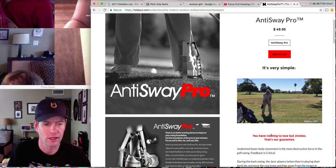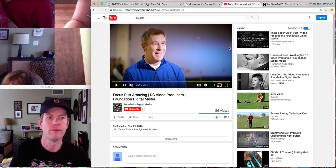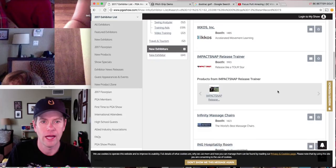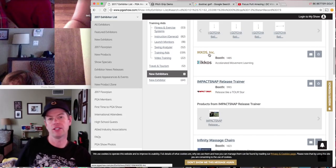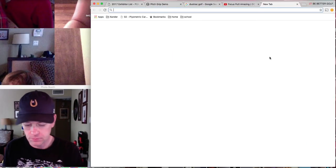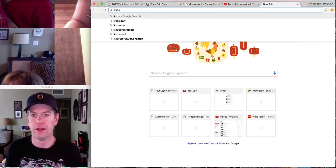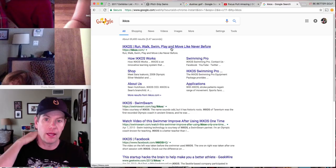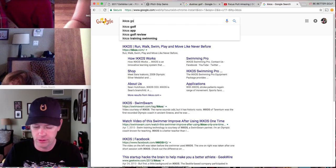Let's see this swing. It looks better. It does. Yes. It looks better. That's all we can ask, right? A little bit better. IQOS is something that I have. I actually have this IQOS thing, and for young golfers and stuff, I recommend it. I think it's pretty cool. It's super cheap, and let's do IQOS Golf.